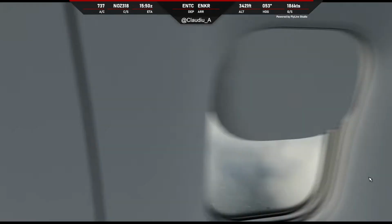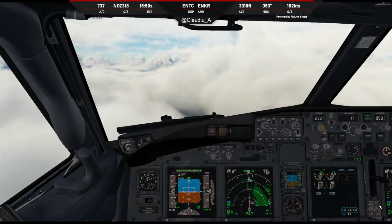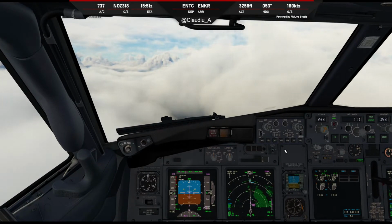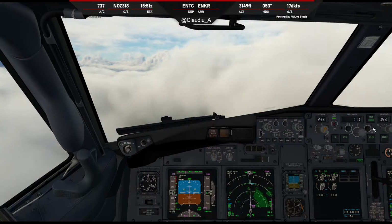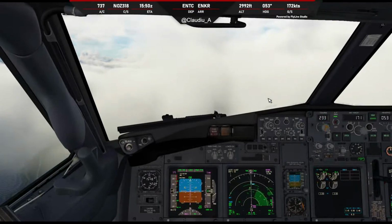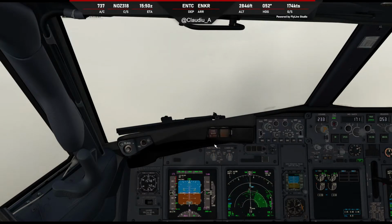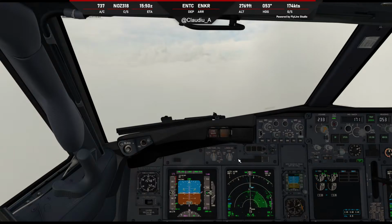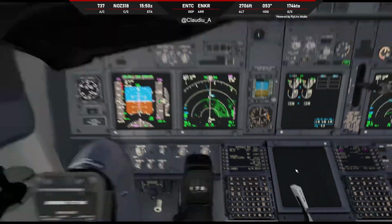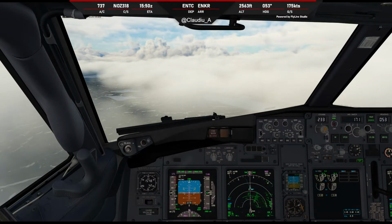Flaps 10 just to help out a bit with the speed. It is wobbly, so remember, if you don't see the runway by minimums, we have to go missed. Still a bit wobbly though. 6 miles. Yeah, let's go gear down 515, let's configure early.